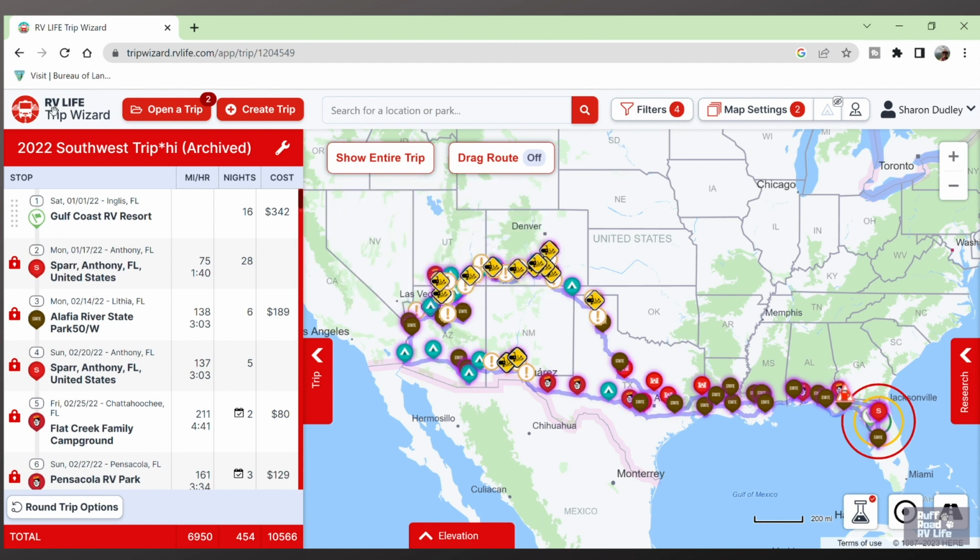I'm just going to give you a little tour of the screen first, and then we'll get into some specifics. So this is a trip, and I planned it. I'll talk about how to plan a trip in just a moment. But right here is where your trip is. You can open any trip. You can have a tentative trip, an archive trip, or an active trip. And this is where you go to create a trip.